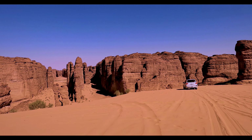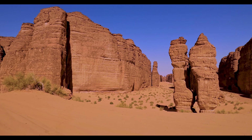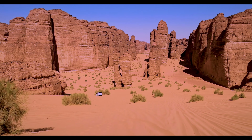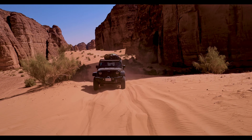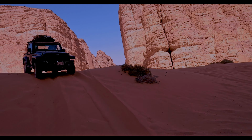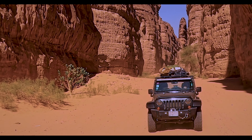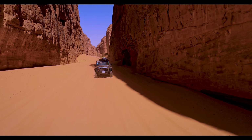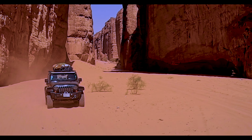Next stop is a car ride through the narrow canyons filled with sand in an area called Jabal Ruka, where we reach a beautiful formation they call the Dancing Rocks. I follow his car between the boulders and within the narrow gorges. The scenery is amazing, and the driving on the soft sand is really fun.